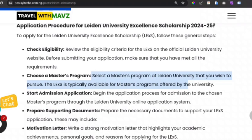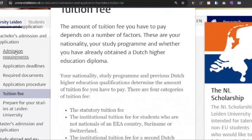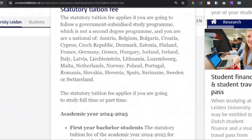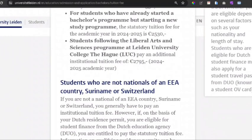So if you come to this section right here, we have this page where we see admission requirements, application deadline, required documents, application procedure, all of this, and the tuition fee. If you come to the section under here, you are going to see the breakdown of all the tuition that international students need to pay.